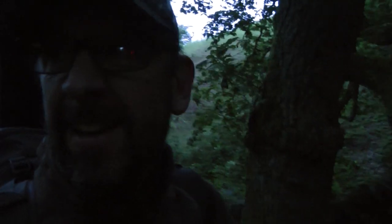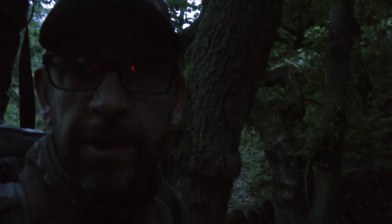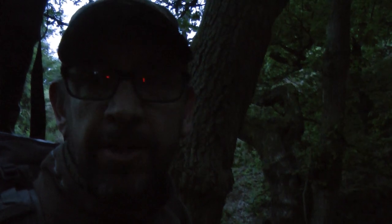Whew. Oh, I know it's going to be worth it though. Even just to hear the dawn chorus in a woodland like this, an ancient oak woodland up in the Peak District. It's going to be good, it's going to be good. Come on, let's battle on this last little bit.